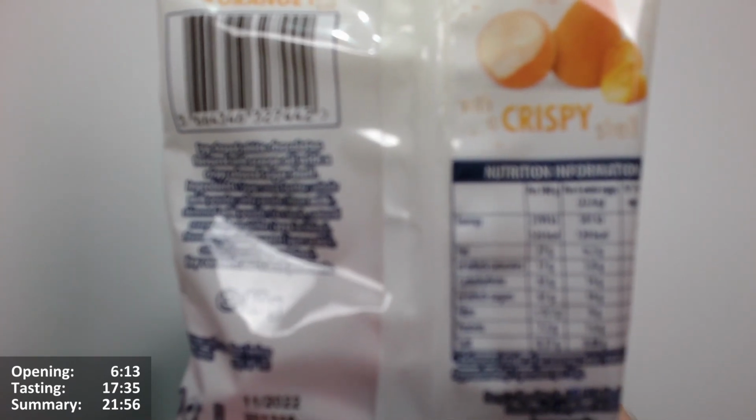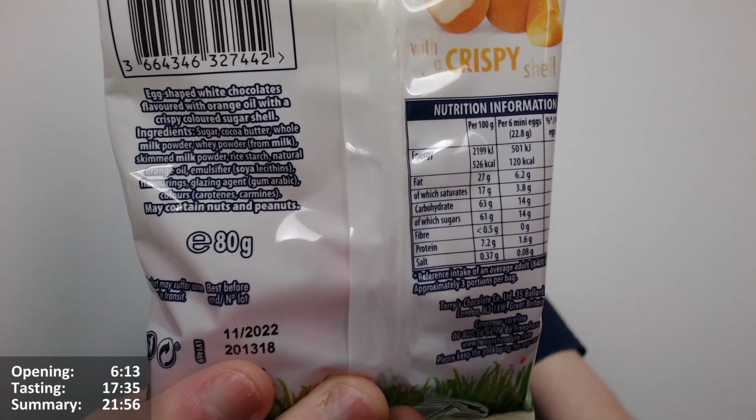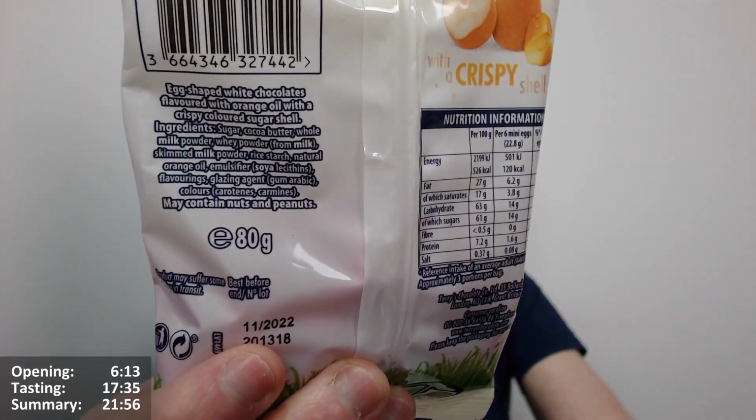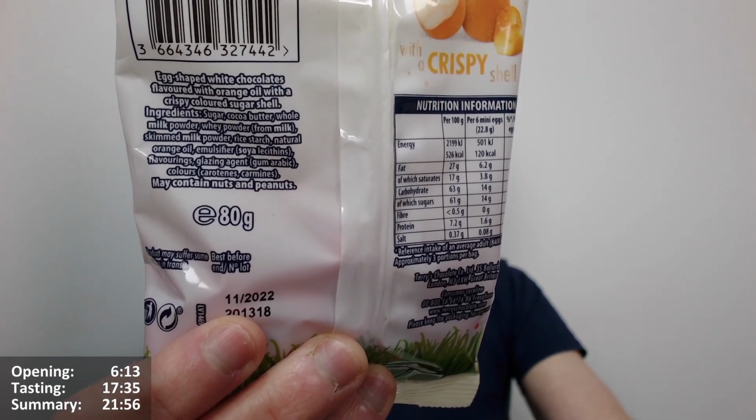Egg-shaped white chocolates flavoured with orange oil with a crispy coloured sugar shell. Yes, there we go. Is there any palm oil in it or anything like that? Natural orange oil, it says. I can't see any, to be honest with you. There's the ingredients list there, so if it stands out to you, I can't see it. I might have missed it, but I don't think it does. Palm oil's generally in milk chocolate as well, not always, but there we go, so not too bad. Got a long expiry date too, 11/20/22.